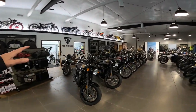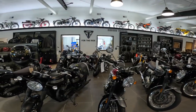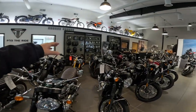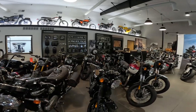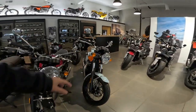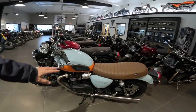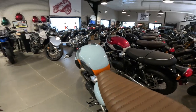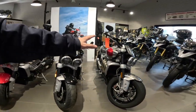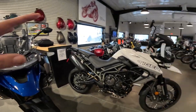Over here is the classic bike section. Modern classics, I'm sorry. Street Twins, Speedmasters, Bonnevilles, T120s, Thruxtons, Street Twins. One of my favorite bikes right now. Look at that. Meriden Blue and Tangerine Orange, T100. These are the big Rockets right here, a whole slew of these. Then over here are the Tigers, and that's one of the used Tigers.